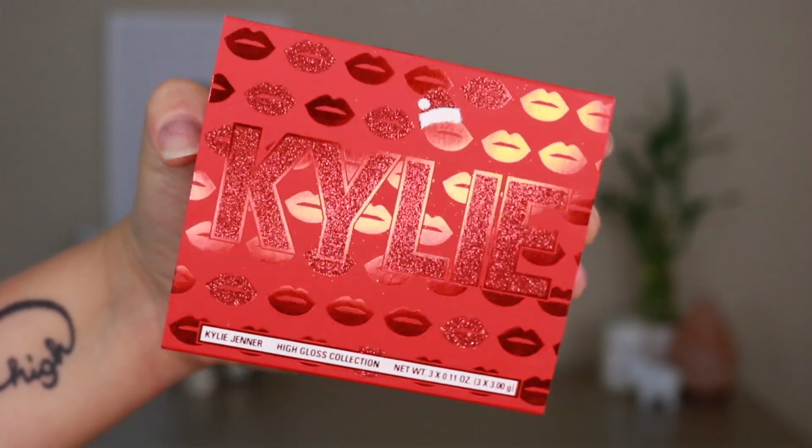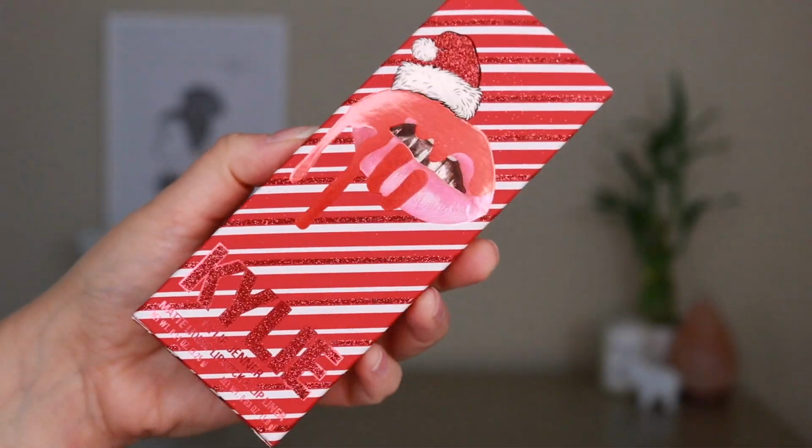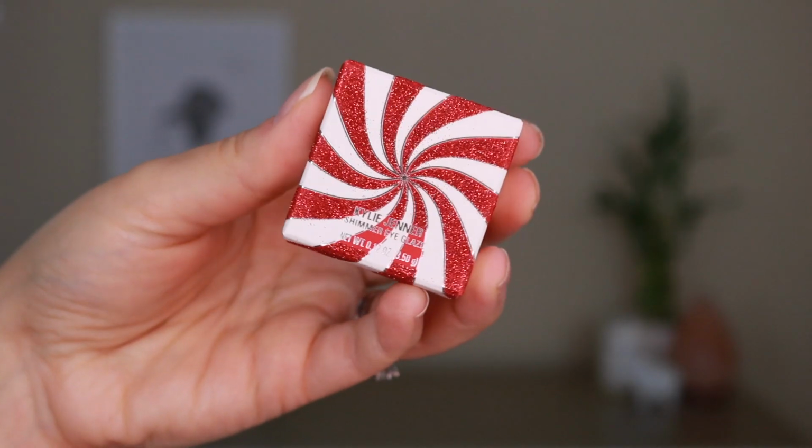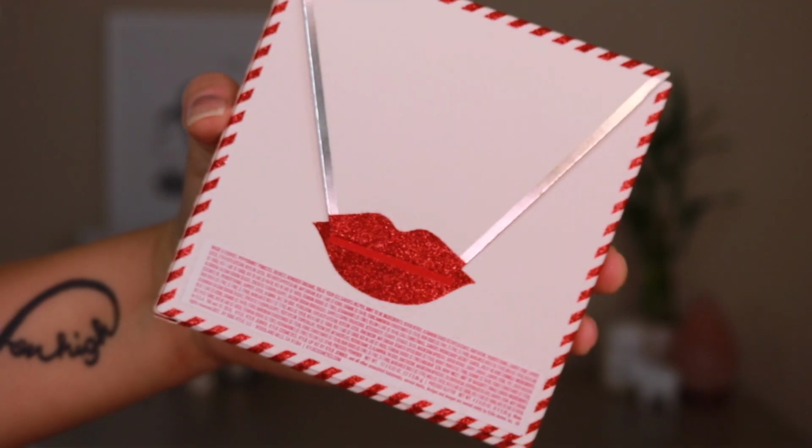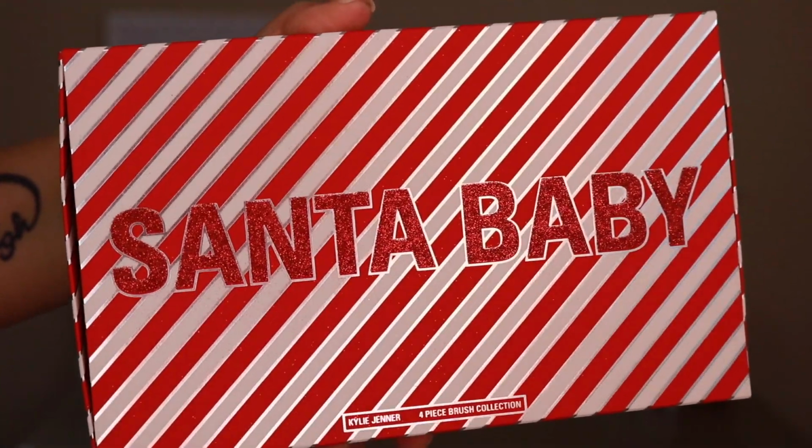All right, so first and foremost, I do want to talk about the packaging in this collection. This is my favorite holiday packaging that I have seen from any brand. I think that it is so cute, so adorable. I love the little Santa hats. I love the glitter. I love the lips. I love that everything is so candy cane red and white. I think it is absolutely adorable. I cannot get over the packaging itself. It is just so cute. I absolutely love it. So I'm just gonna go over each item piece by piece.